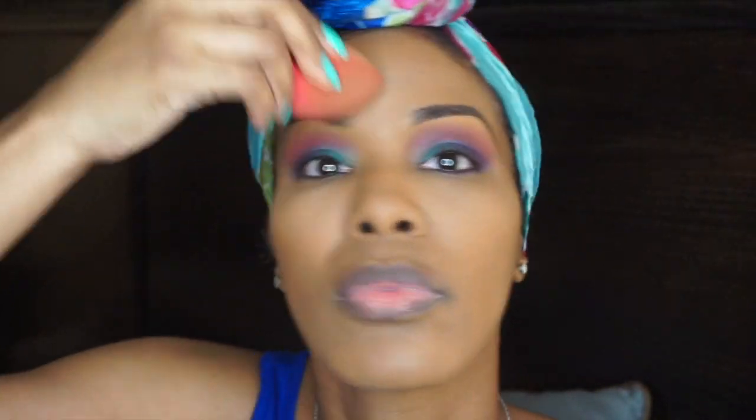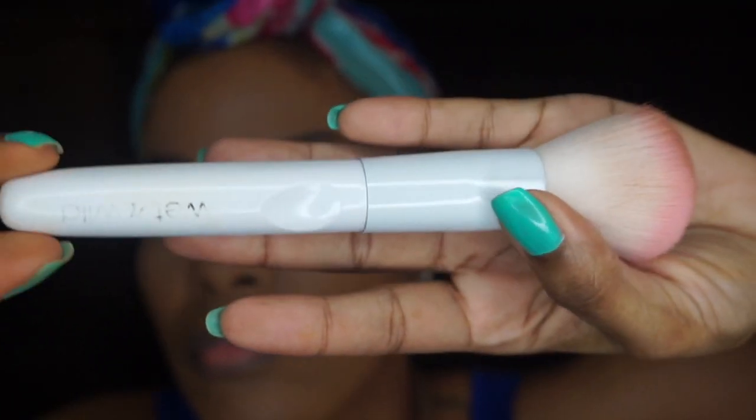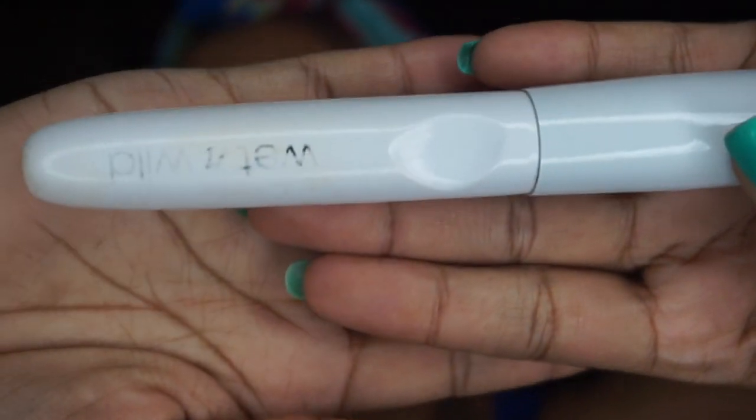And this is in a lighter shade. So I always put it in all my highlighted areas for the most part. And it does blend in really well into my skin. So I really love that.